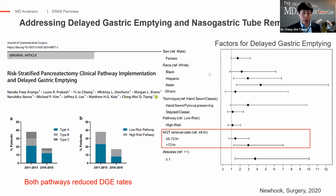But the main thing that we notice is that getting the nasogastric tube out before 2 days, less than 48 hours, is the best thing. If you leave the nasogastric tube too long, then the patient will inevitably end up with delayed gastric emptying.